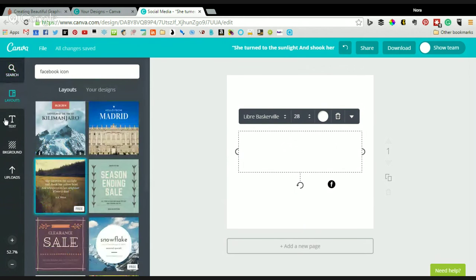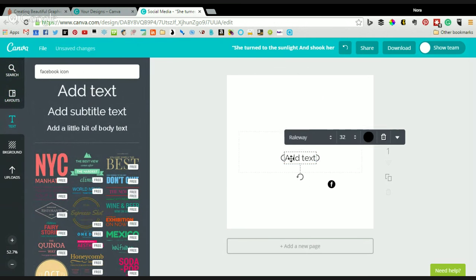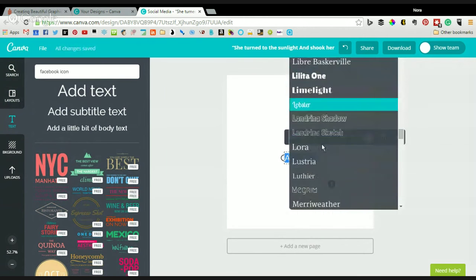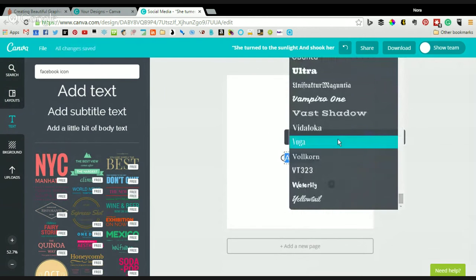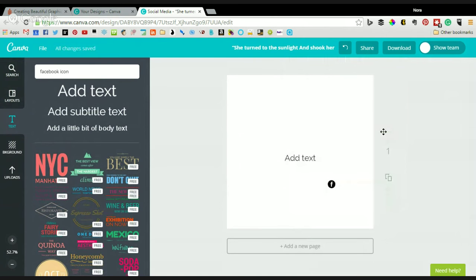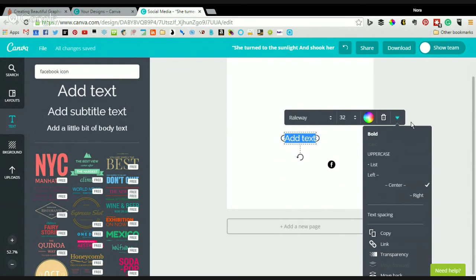So you already saw layouts. Text, you can add just basic text, and you'll see when you add it, you can edit the font. Canva has kind of a limited amount of fonts that you can use. I think they're the Google fonts. I might be wrong about that though. You can change the size, the color of the font, and then within here you can also change the style, transparency, the spacing, all that stuff.